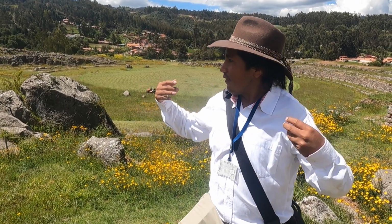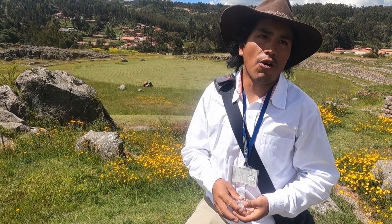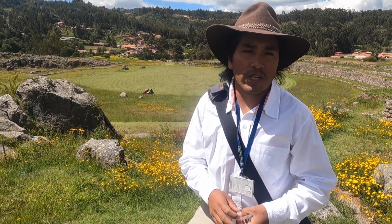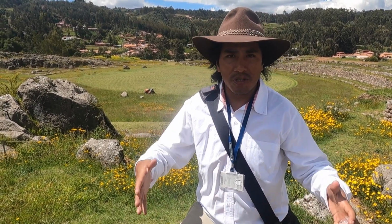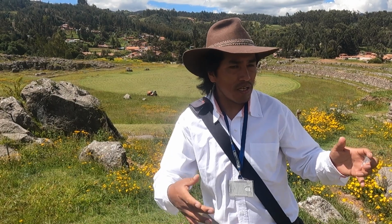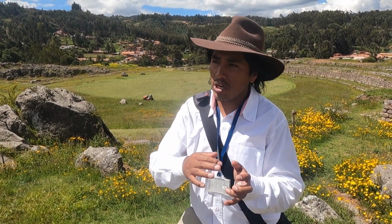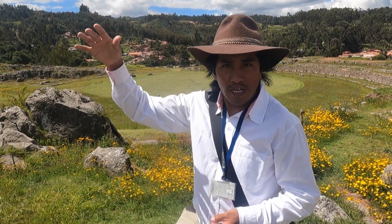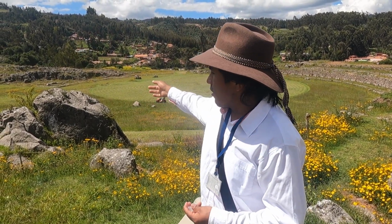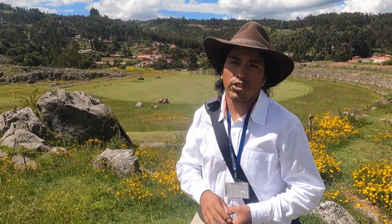Actually, behind us we have one circular-shaped construction. According to our archaeologists and scholars, that place was like an artificial lagoon. It was to embellish it, part of the decoration of the Inca constructions. But the second function was exactly astronomical, like they followed the movement of the sun and stars. But unfortunately nowadays the water is not running anymore, because that's what happened during the colonial time.